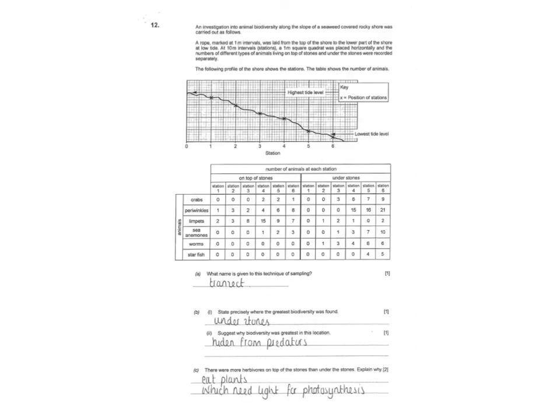An investigation into animal biodiversity along the slope of a seaweed-covered rocky shore was carried out as follows. A rope marked at 1 metre intervals was laid from the top of the shore to the lower part of the shore at low tide. At 10 metre intervals, a 1 metre square quadrat was placed horizontally, and the numbers of different types of animals living on top of the stones and under the stones were recorded. The following profile of the shore shows the stations. The table shows the number of animals.